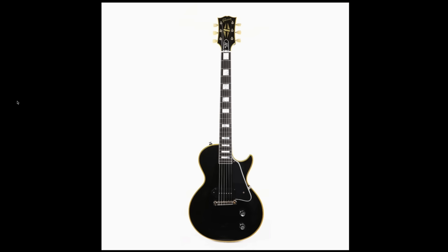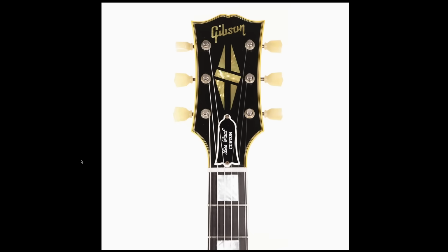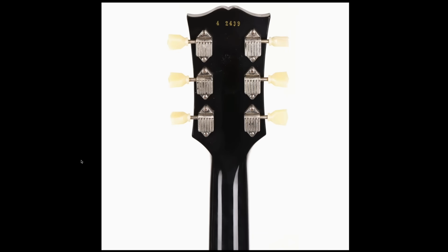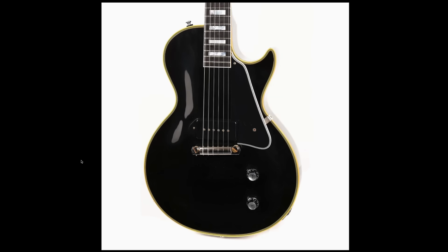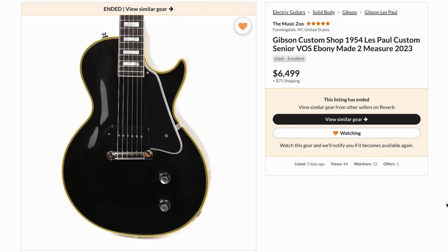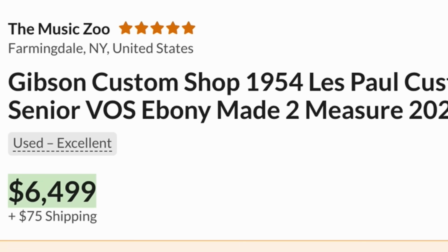So it's kind of taking elements of the staple pickup one, but now we've got a dog ear P90 instead of a regular P90. It's got all the class up top as far as your headstock and inlays and fretboard go. Very interesting choice to go with nickel hardware. Most customs don't have that, so it makes it even more unique. But when I say these aren't a widespread success, that doesn't mean that they haven't sold them. It just means they're usually very limited numbers. This one has since ended, but it was available at $6,500.